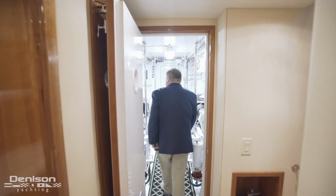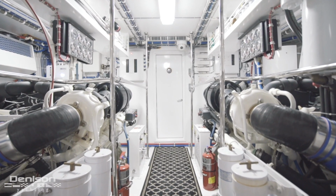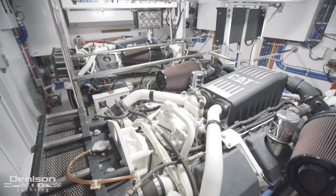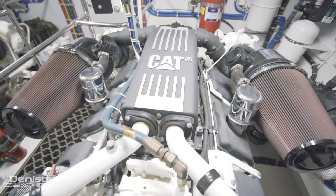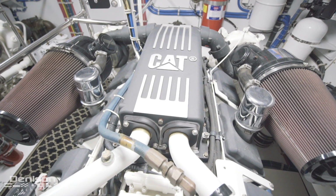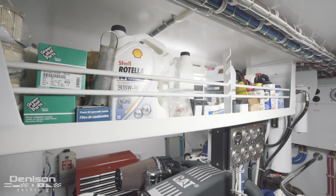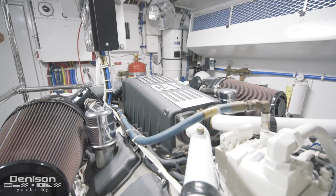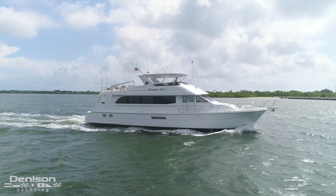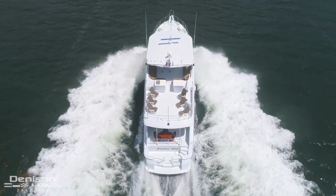This companionway also gives access to the engine room. The engine room has been meticulously maintained by the same captain for over a decade. And here are twin Cat C30s, 1,550 horsepower each. Above the engines are custom storage racks. The Cat engines give her a cruise speed of 21 to 22 knots and a top end speed of 26 knots.